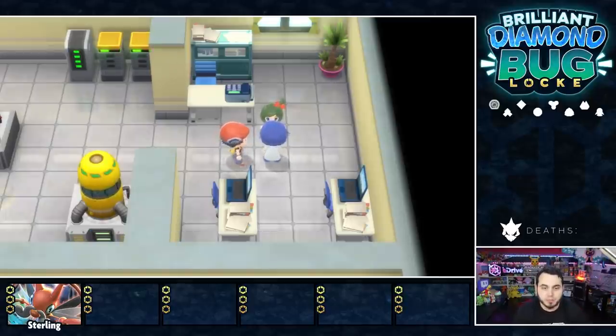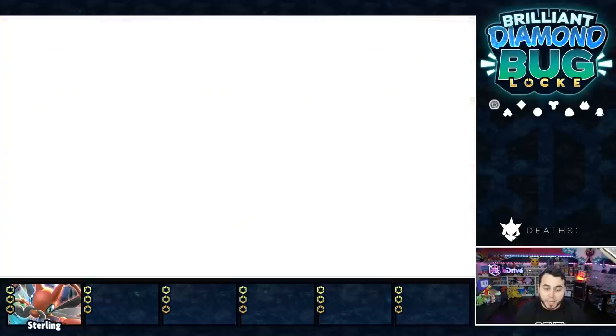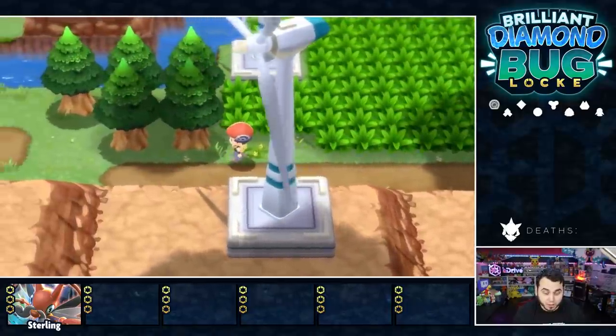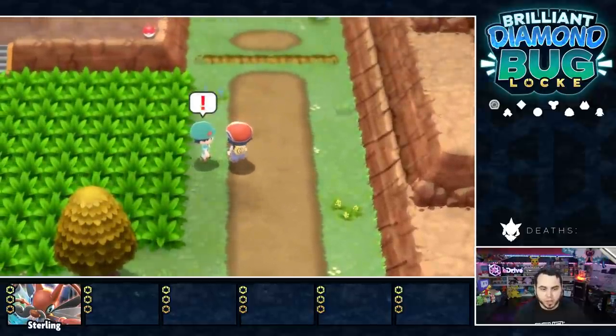Why am I stretching? All right, man. We beat Team Galactic here in the Valley Windworks, which was huge. And I'll tell you what, Sterling has been very, very clutch so far. All right, this is our third honey tree, which is awesome. So we can slather that, and I've got a handful of trainers I've got to beat up here before we can actually get to Eterna Forest.